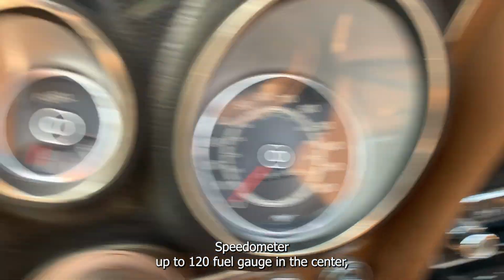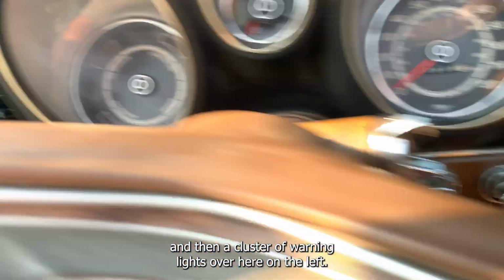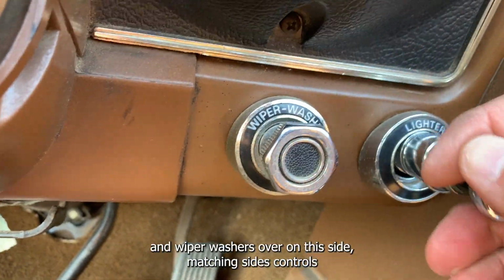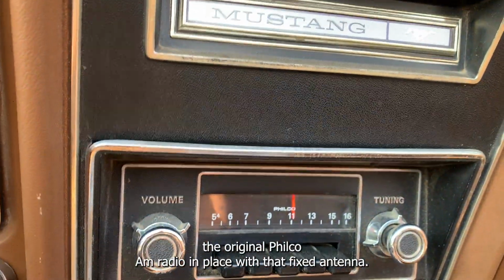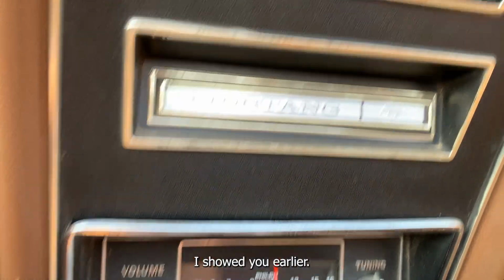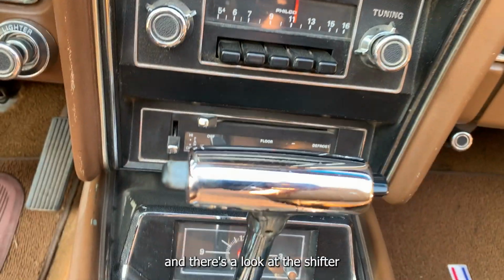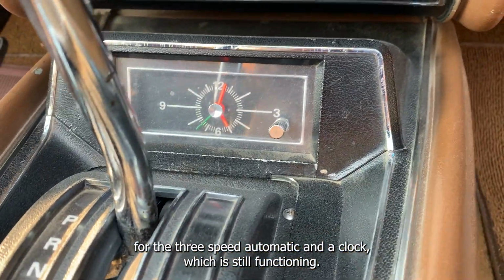Speedometer up to 120, fuel gauge in the center, and then a cluster of warning lights over here on the left. Cigarette lighter and wiper washers over on this side, matching this side's controls. The original Philco AM radio in place with that fixed antenna I showed you earlier. A little cubby there for storage with a Mustang emblem. And there's a look at the shifter for the 3-speed automatic. And a clock, which is still functioning.